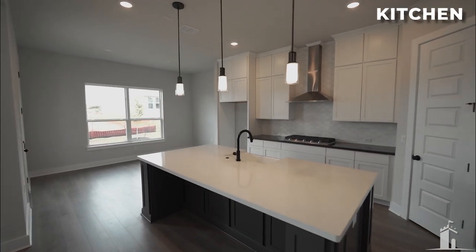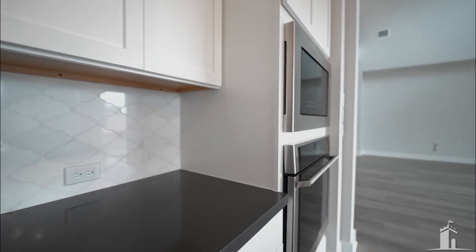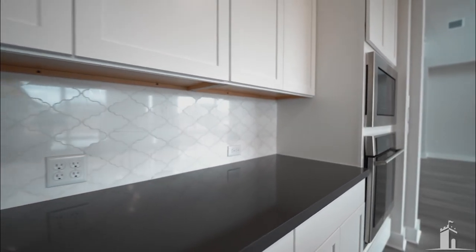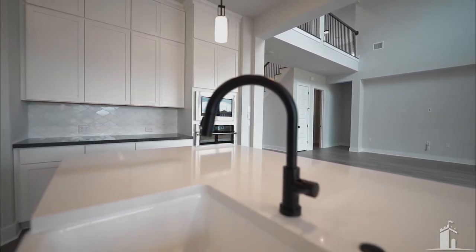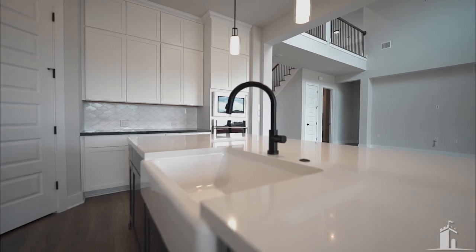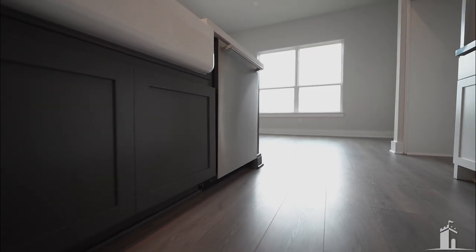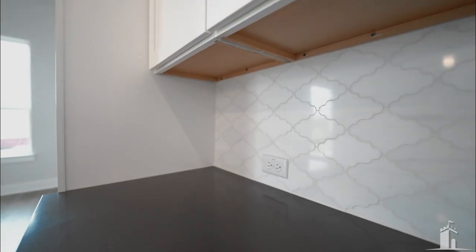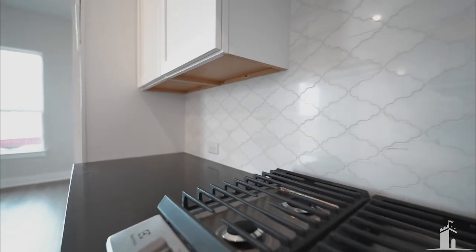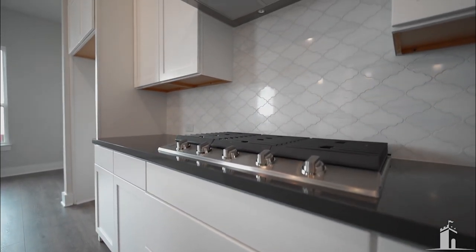So what's nice about this is you have a breakfast area over here, your pantry, lots of cabinet space, lots of counter space. On top of that, you have something interesting behind the wall here. I like what they did with the farmhouse sink. You tell me. I like the two-tone as well. So the cabinets on the wall are different from the island. Is that a big enough island for you as well? Definitely let me know in the comment section.